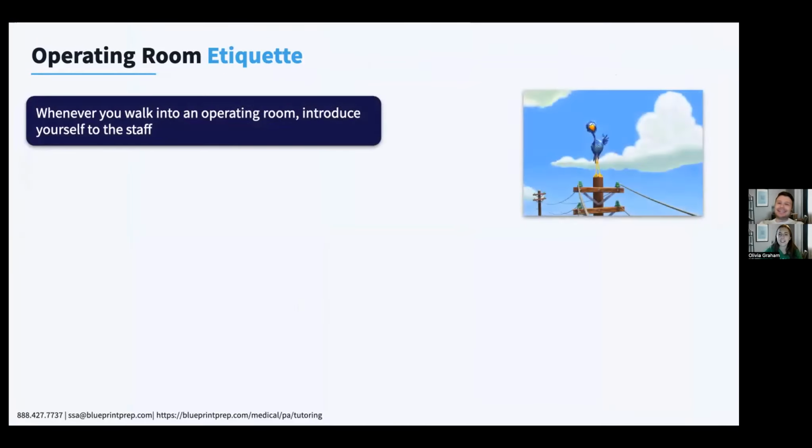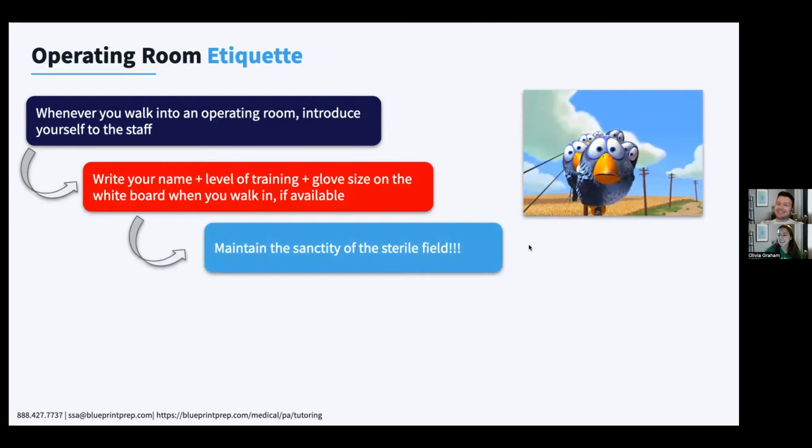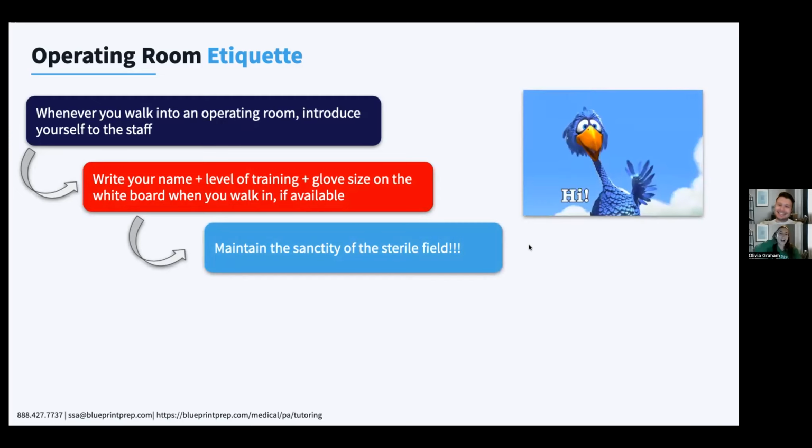A lot of students say medium. You don't want to be that student who said medium when they ask your glove size. And honestly, when you walk into the OR as a student, it's usually a very niche area, so people are going to know that you're not usually there. You want to say, hi, I'm Olivia. I'm a physician assistant student. I'm working with so-and-so, your preceptor. And just say, I'm coming here to watch this, or I'm going to be scrubbing in. If you don't know, just say I may or may not scrub in. Always have your stuff in case.